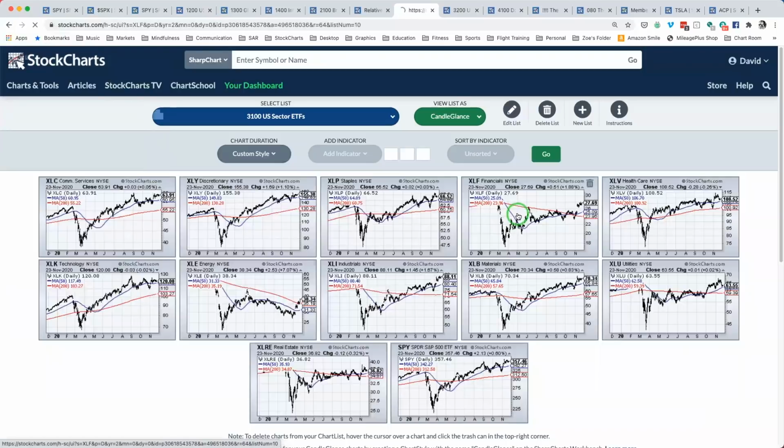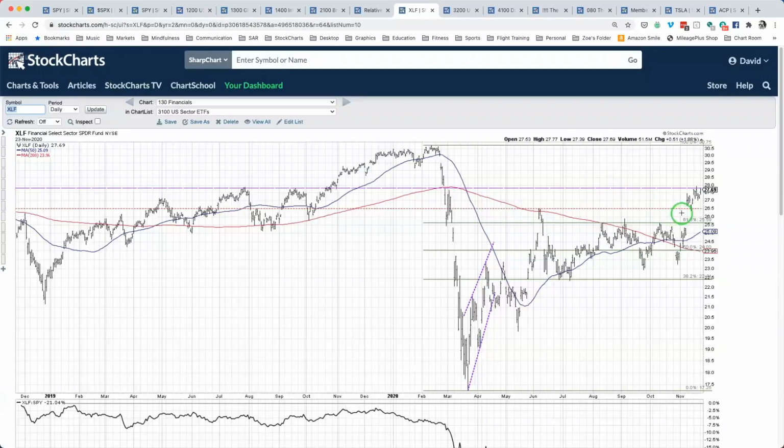The next place to look would be financials. When you look at the XLF, similar kind of thing, it had resistance at the 61.8% level, broke above that, and now it stayed above that. We talked about 2650 being a good support level. We've tested that and now followed through above there, made a new closing high for this little rotation.